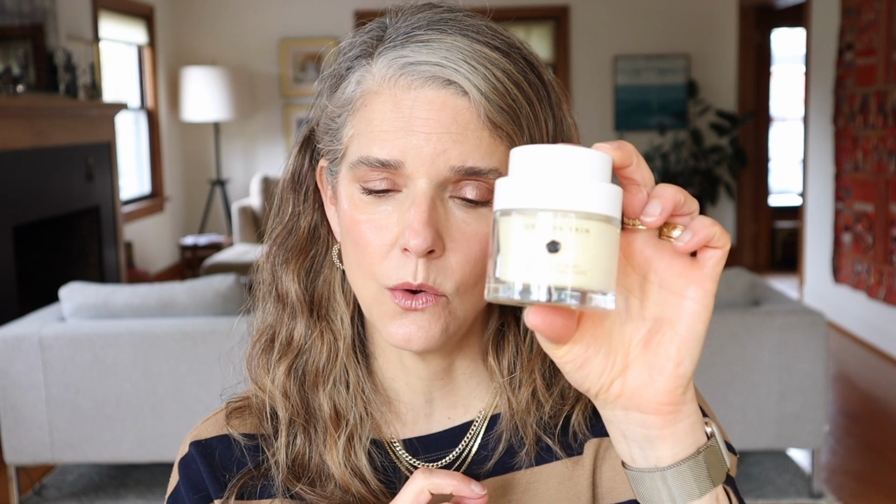What I am going to do though is talk about the 2 cleansers that they have that I am just so in love with. I actually did a demo of the Furtuna cleansing oil balm over on Instagram. I'll try to link that down below if you're interested in seeing that demo. But like I said, this is their cleansing oil balm. This is a double cleanse in one.